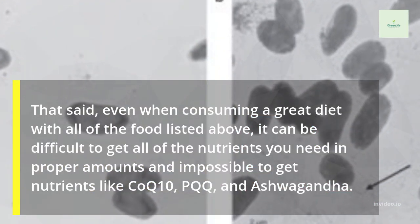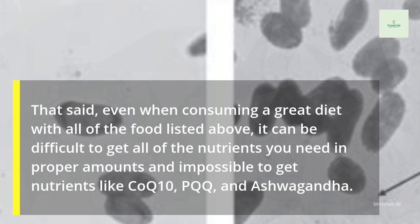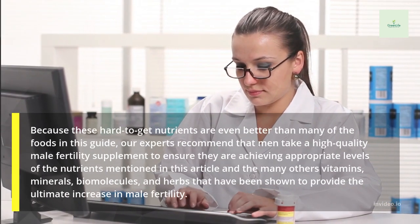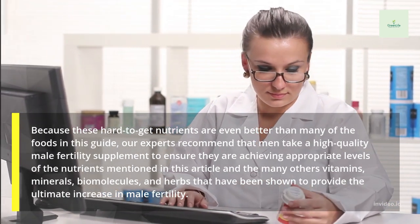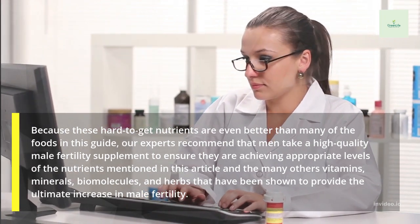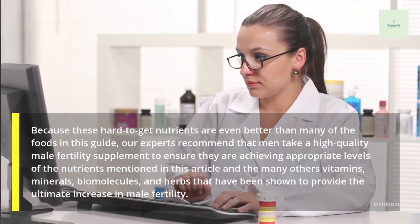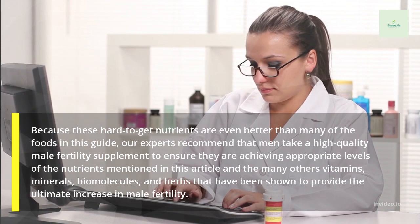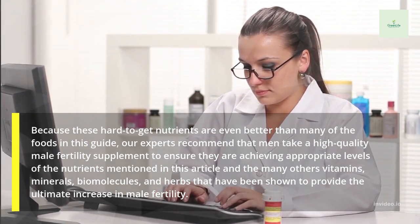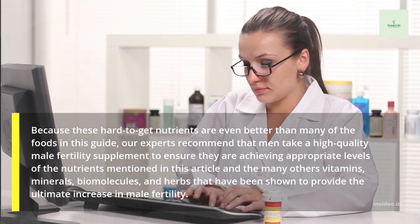That said, even when consuming a great diet with all of the food listed above, it can be difficult to get all of the nutrients you need in proper amounts, and impossible to get nutrients like CoQ10, PQQ, and ashwagandha. Because these hard-to-get nutrients are even better than many of the foods in this guide, our experts recommend that men take a high-quality male fertility supplement to ensure they are achieving appropriate levels of the nutrients mentioned in this article and the many other vitamins, minerals, biomolecules, and herbs that have been shown to provide the ultimate increase in male fertility.